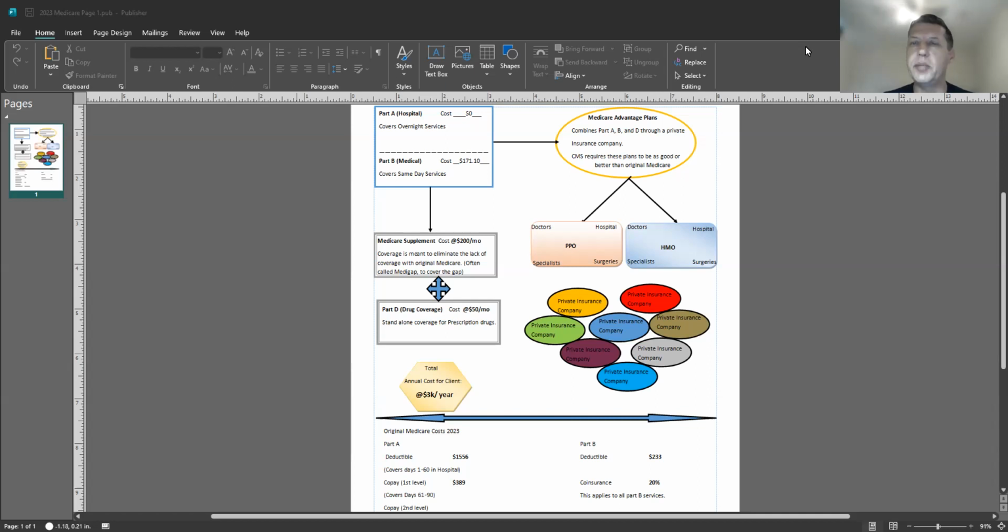Do you want an HMO, which is network-based? If you look at my little blue box there, you can see the doctors, hospitals, specialist surgeries, all that stuff have to be inside of network. A PPO is network-based as well. However, in a PPO, you have an option to go outside of network.